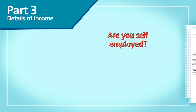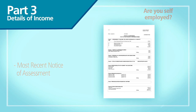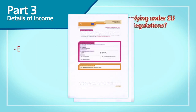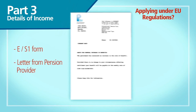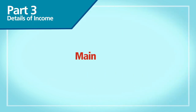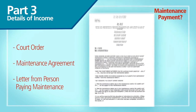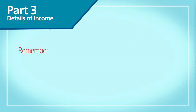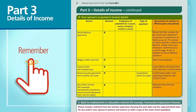If you're self-employed, send us a copy of your most recent Notice of Assessment from the Revenue Commissioners. All of the pages must be supplied. If you're applying under EU regulations, send us a current ES1 form, which is issued by the relevant state's health authority. If you get a payment from any other state, send us a letter from the pension provider or copies of your most recent payslips. If you get a maintenance payment, send in the court order, maintenance agreement, or a letter from the person paying maintenance to you, confirming the amount and the frequency of payments. Remember, you need to include the relevant documents for your spouse or partner's income, even if they don't live in Ireland.